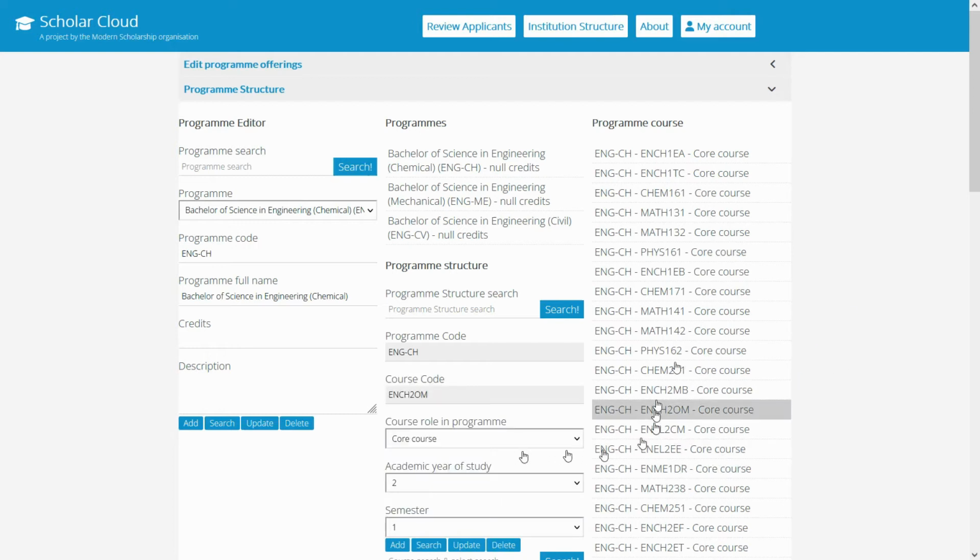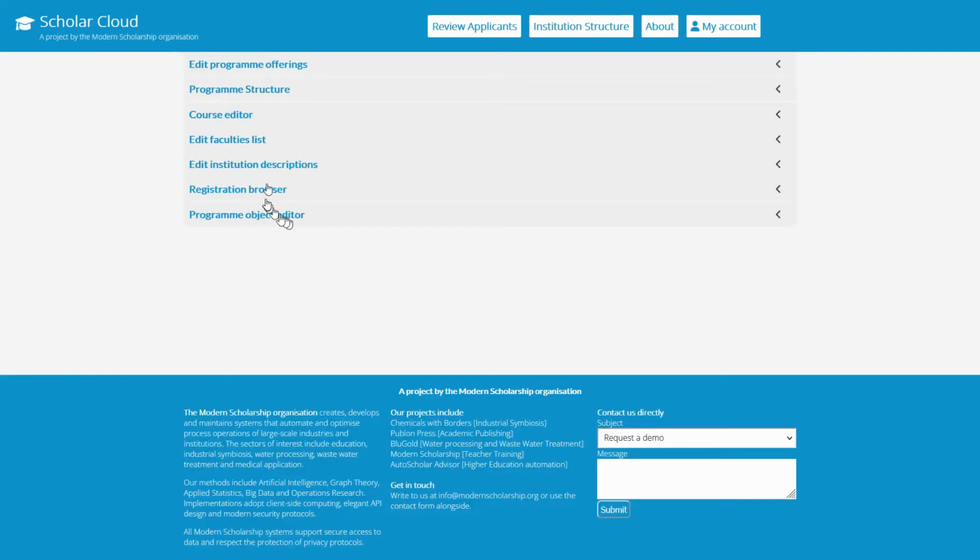We can specify the role of a course in an academic program. That is, is it a core course, a core elective, or a free elective? And we can specify the nominal academic year of study of that course in that degree program. With the metadata of our academic program now captured, we can go ahead and look at the registration advice.